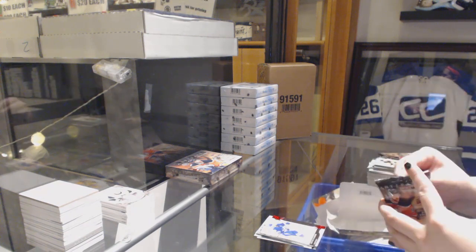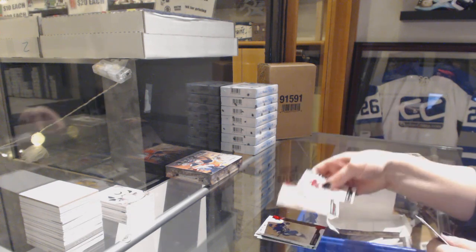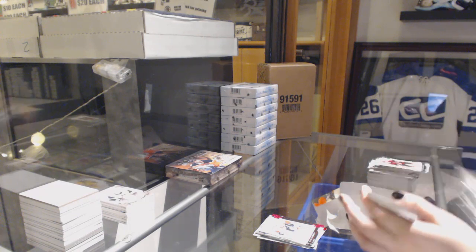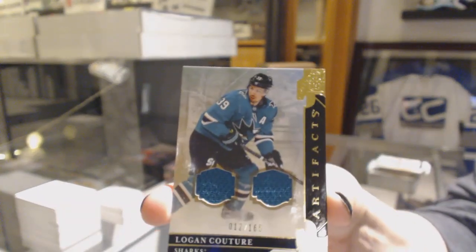For the Lightning, Steven Stamkos. A pink numbered 85 for the Flames, Elias Lindholm. And a dual jersey numbered to 165 for the San Jose Sharks, Logan Couture.